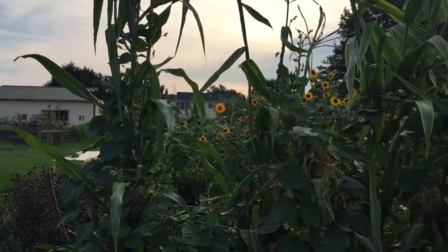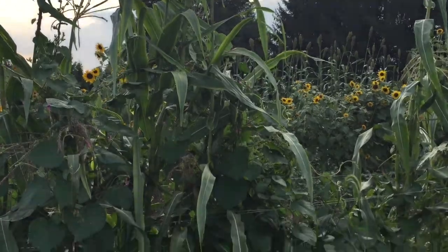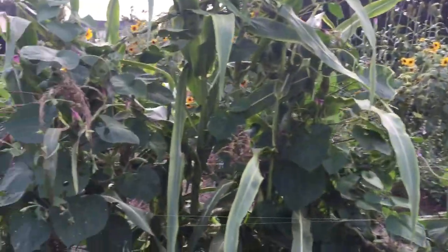Update on the various 2017 corn projects. This is the Cherokee White flower and Papa's Red flower cross project. A couple of things to note.